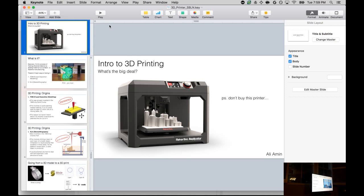Are you a tinkerer? Do you want to get one to make yourself, or do you just want to get something plug and play and just start printing stuff, either off the internet or stuff that you've designed? Another thing that's important is FDM accuracy, which is about 0.1 to 0.05.